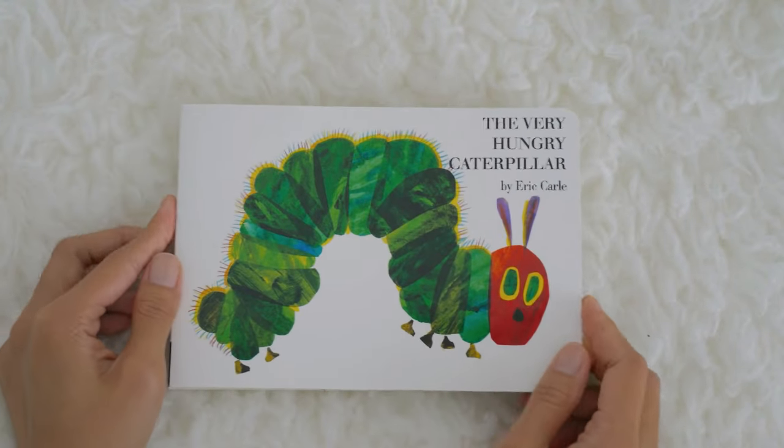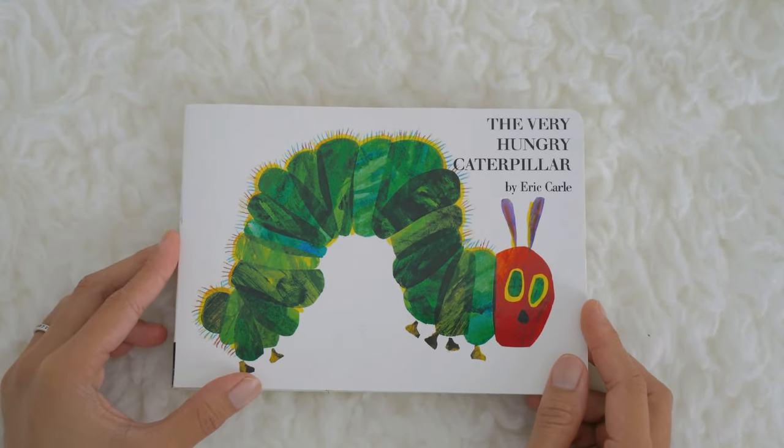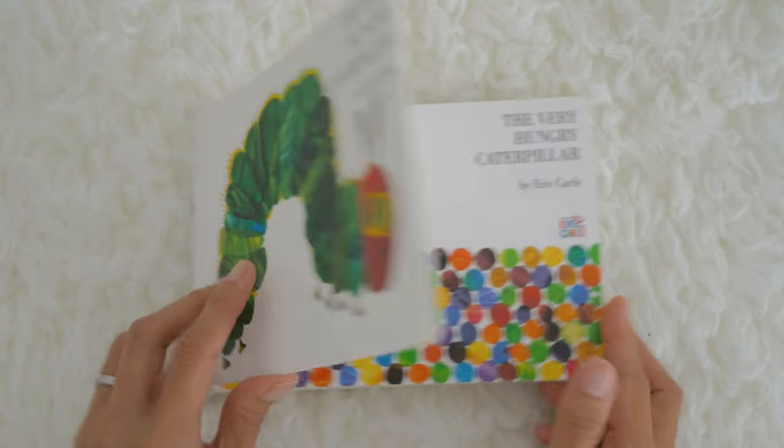It's Miss Kaye again, and today we are going to read about something that crawls. Do you have an idea about what it is? We're going to read about the very hungry caterpillar. I'm so excited, so let's do it.